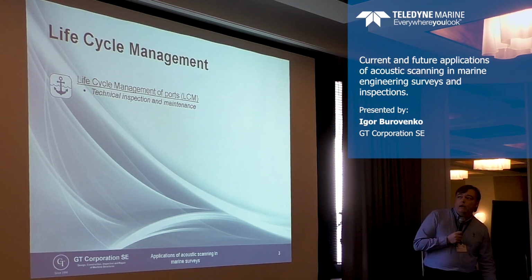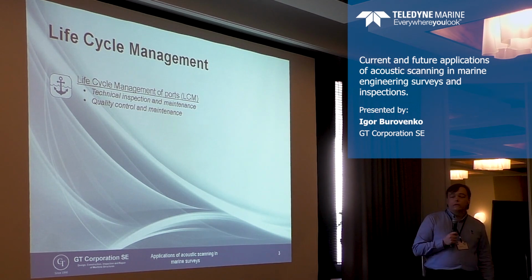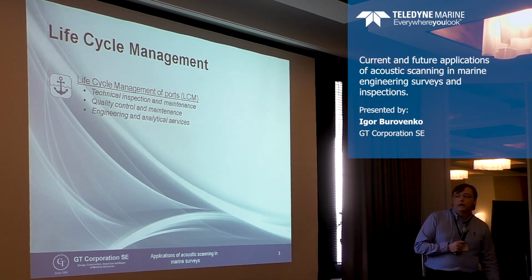this one. So we do technical inspection, maintenance of the ports during their construction, during their utilization. We also do quality control for the construction works. Usually when you have a project for the port, after construction you have to check how everything was built and is it durable enough.